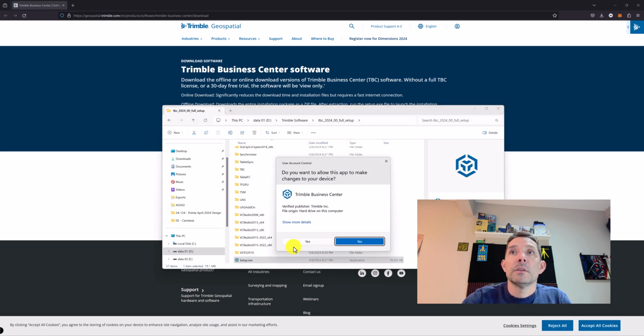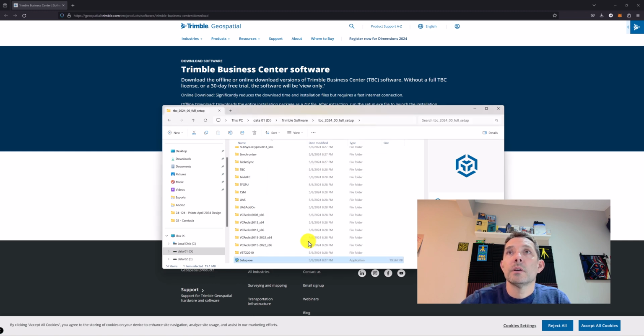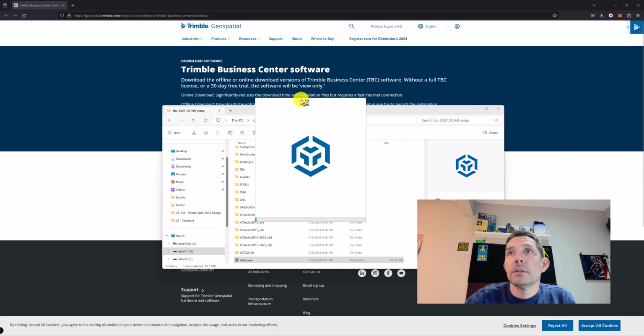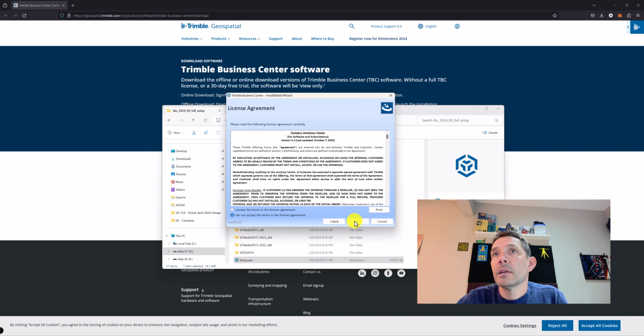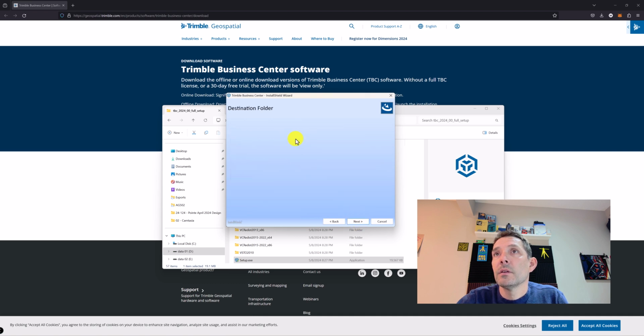So double click the setup. Yes, we want to install it. Obviously it opened on the other side, the typical Trimble installer. So we're gonna click next. I agree. Trimble Business Center, add shortcut. Yeah, that's exactly where we want it.